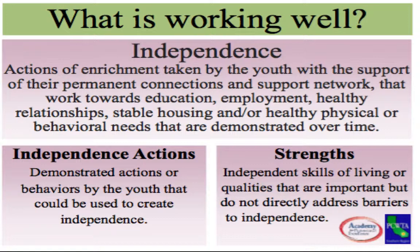And a little more focused than just what's working well, you've got it split up into categories. Absolutely. We narrow it down to discuss the difference between what an actual independent action is and the overall general strengths of the youth. So the actions are demonstrated behaviors by the youth that could be used to create independence.